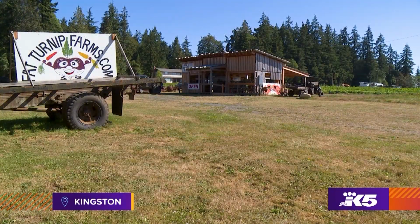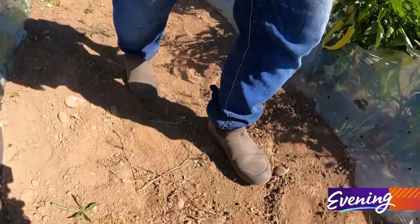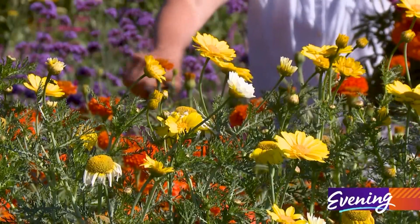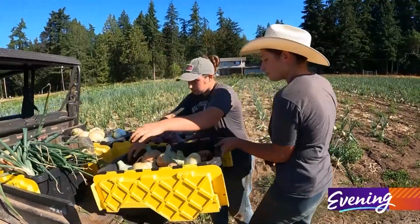Well, let's see here. Probably have 130 varieties of cut flowers, 20 varieties of peppers, 8 varieties of onions. But at Fat Turnip Farms in Kingston, Brian Custer is growing more than food and flowers. He's also growing farmers. Because I believe we need a future generation of farmers, and we're not creating very many of them right now. So this place seems to be a real big part of that.